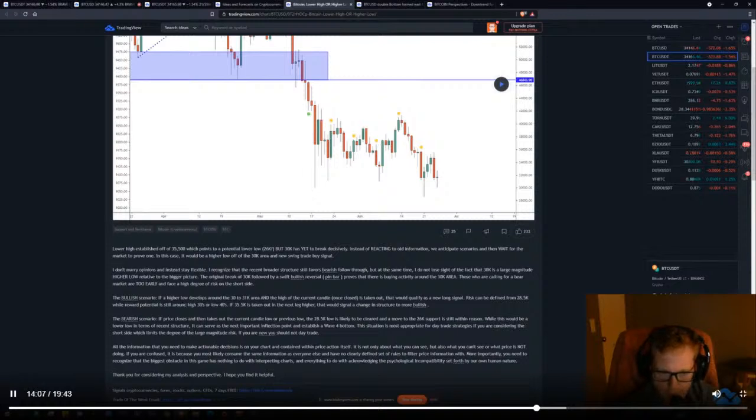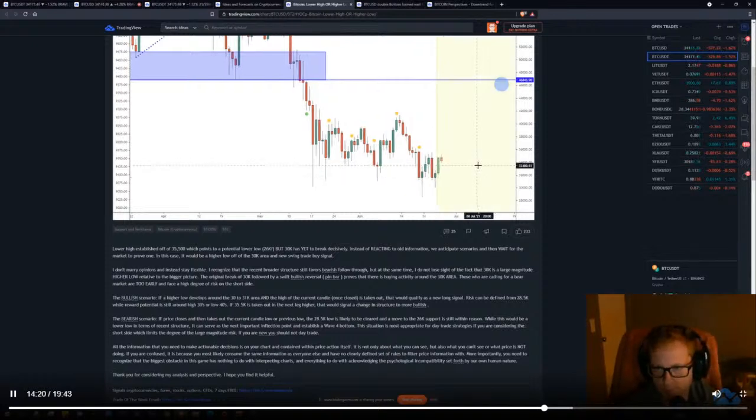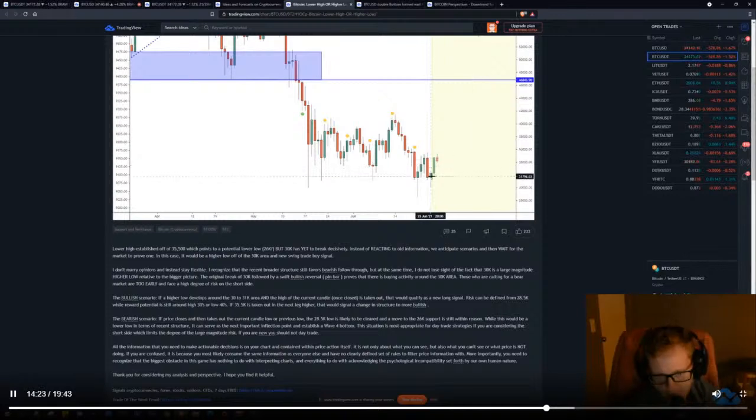if a higher low develops around the 30 to 31K area and the high of the current candle once closed is taken out, that will qualify for a new long signal. So I think that qualifies for him as a long signal.